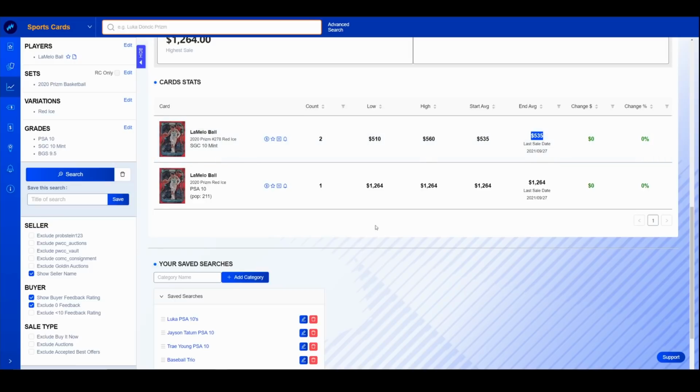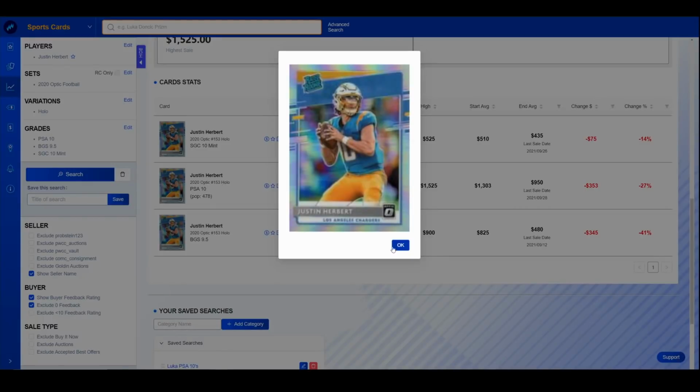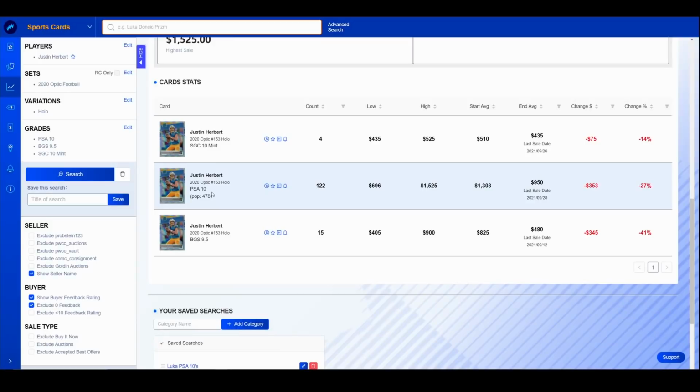So, here's another more rare card, not a base card, that backs up the same percentages. Like I said, I couldn't find a BGS 9.5 or the other ones in this. It's kind of a weird one, but I assume the numbers would fall right in line. Let's look at a football player, Justin Herbert, Optic Hollow, Donruss 2020. PSA 10, we have pop almost 500. That seems like a very fair number on that card. Last sale date 9/28, went for $950, so just under 1K.